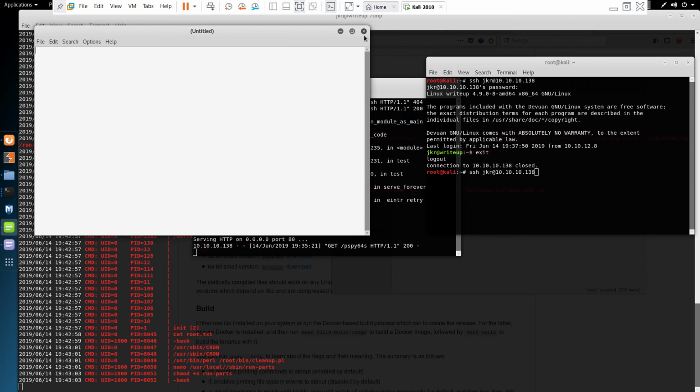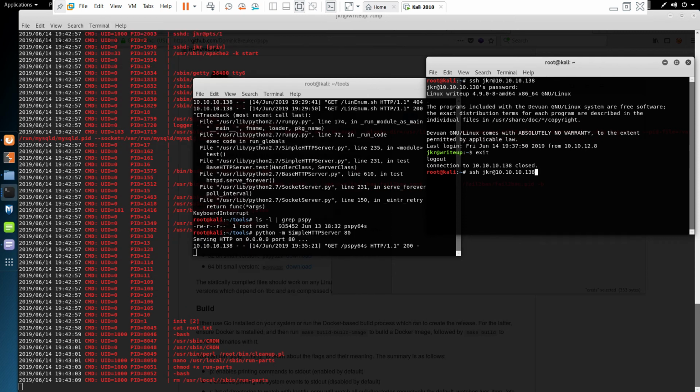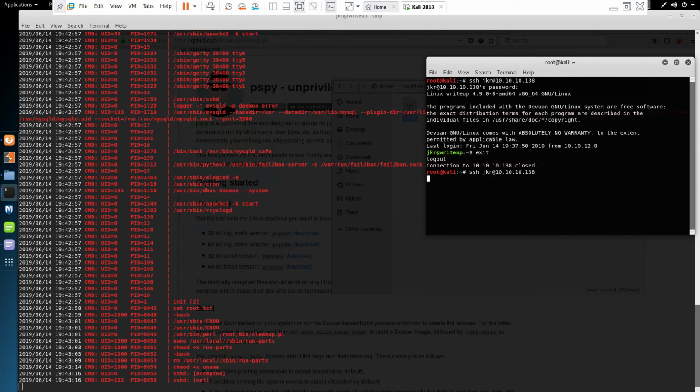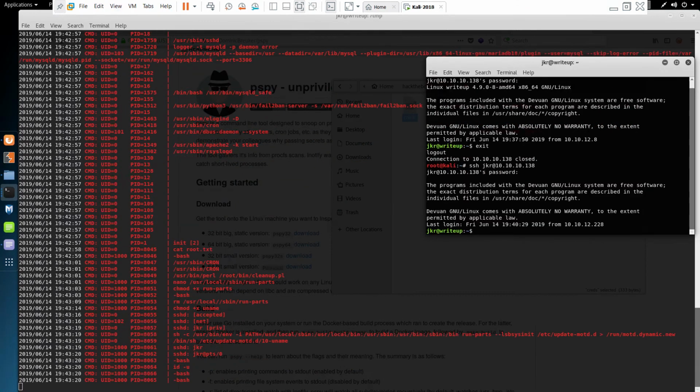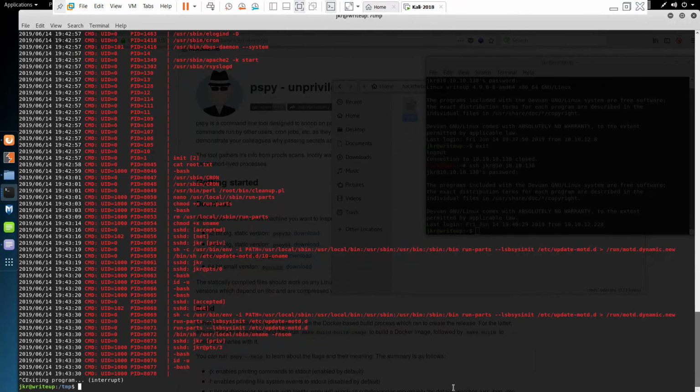So we've got the password. We're going to log in again as this user. Okay, and paste the password in. And you can see once we logged in, SSH accepted, and then you can see this is the command that is being run. So I'm just going to end this here.